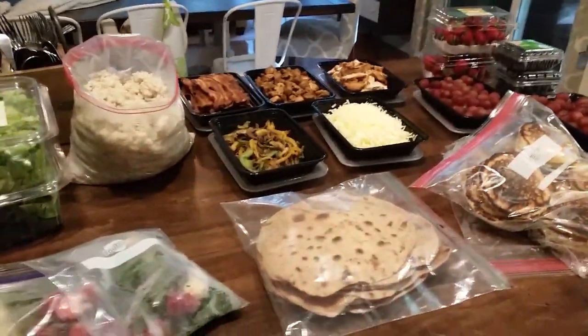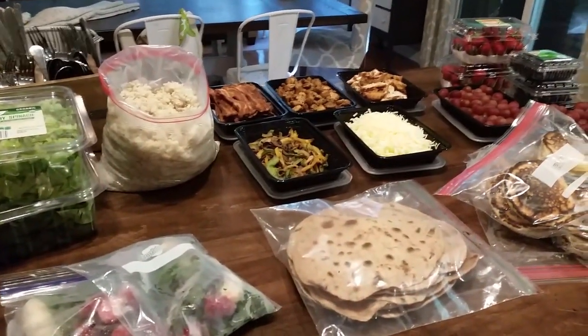I do have a big mess here, though, in the kitchen, so I have to get this cleaned up real quick before we head back to church. But it was totally worth it. All of this in less than an hour's worth of work, which is going to save me hours for the week.